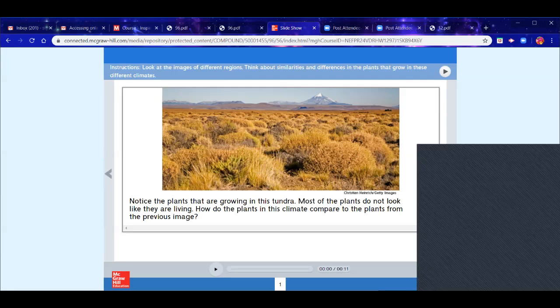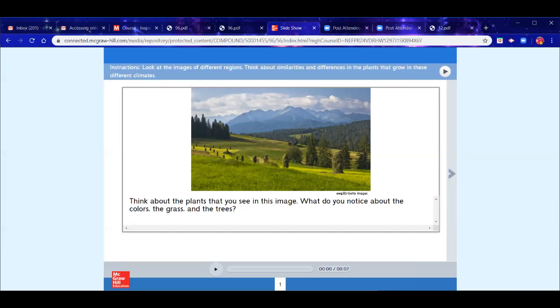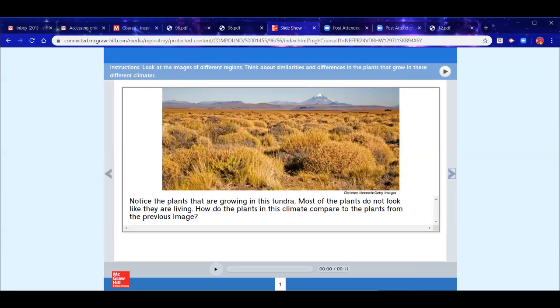Notice the plants that are growing in this tundra. Most of the plants do not look like they're living. How do the plants in this climate compare to the plants from the previous image? Here's the previous image. There's so much green. They look like they get a lot of water, don't they? And look at how dry these ones look. They look dead. They're not.